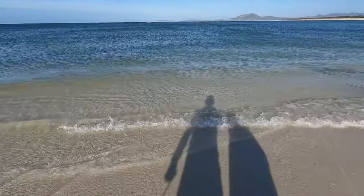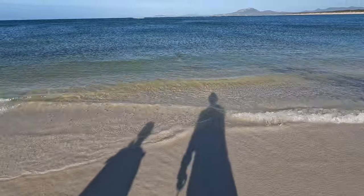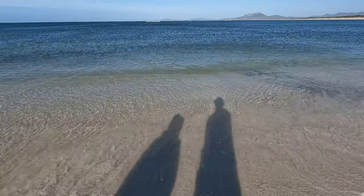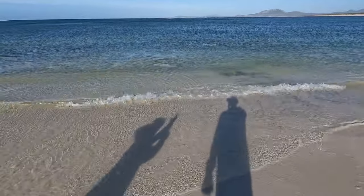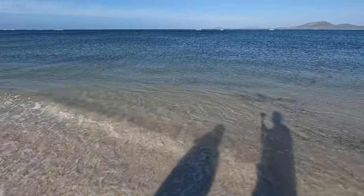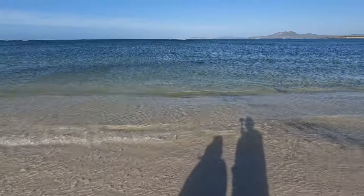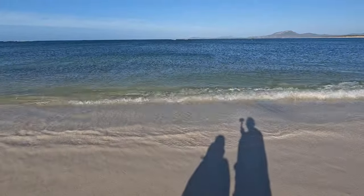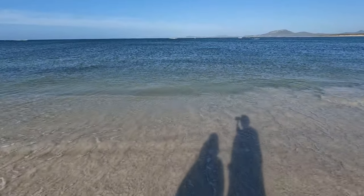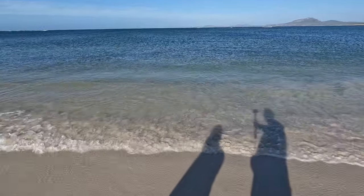Nah, it's not a tail. It could be like a little baby shark maybe. What? Look at it! Whoa! Drop some blood into the water to see if it's a shark. Oh, I really want to go get my fishing rod now. I mean, you can't get any closer to shore than that. He's right there. Some sort of massive fish.